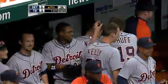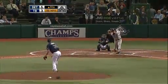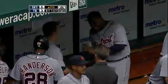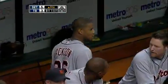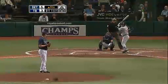He got a slider, hanging slider right there, and he shortened up his swing too. Because he choked up on the bat, he just kind of put it in play. Well, swing and a miss by Polanco. So the Rays are down by 2 here in the ninth. Edwin Jackson pitched through the 8th inning. And that grand slam home run.